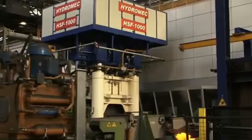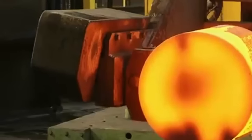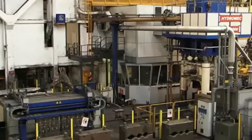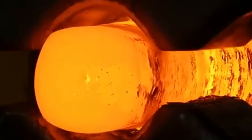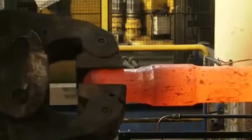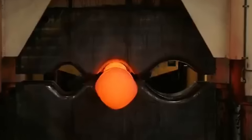Lucchini RS manufactures a wide variety of components, including railway wheels, axles, wheel sets, and brake systems. Their products are designed for both freight and passenger trains, ensuring reliability and efficiency in operations.